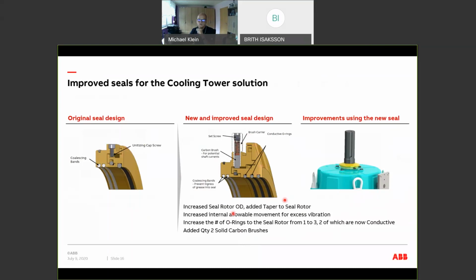So when we talk about the seal rotor, then it's the OD seal rotor. That's the outer side of this. So this rotates. Therefore, it's the rotor, not the rotor of the motor. So yeah, I think we can read that here. Increased seal rotor outer diameter, added taper to the seal rotor, like I explained. Increased internal allowable movement for excessive vibration.